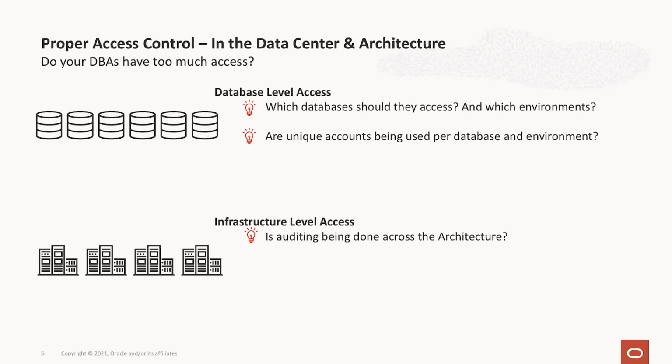And then if we look at the infrastructure level again, is auditing being done across your infrastructure? And is someone paying attention to that auditing? And you have to look for things like, once you implement unique accounts, are accounts being used, or attempted to be used, in places where they should not be? Because that should start to signal red flags, right? Is the location that the account is being used from suspicious?